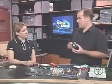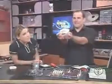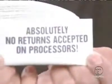And one reason you might want to do that is to make sure that you actually have a warranty covering your processor. Because there's something a little frightening, especially for me, having destroyed a few AMD processors, when you get something like this in the mail. No returns accepted on processors. Exactly. So be really careful about that.